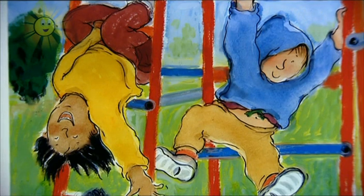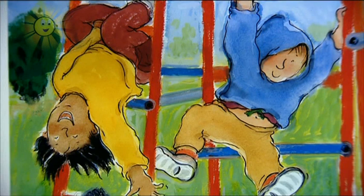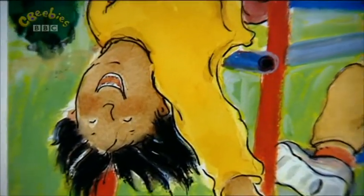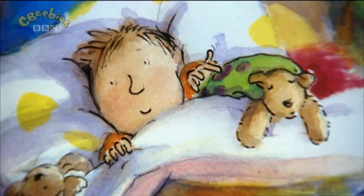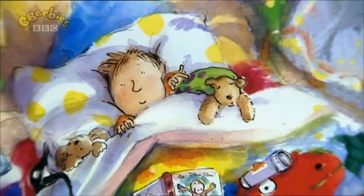William clambered and scrambled and chased his new friend. What did it matter that this climbing frame was in Tom's garden and not his? Climbing frames were only fun if you had someone to play with, and he hadn't had a friend next door at his old house. That night, William snuggled down with his teddy and looked round his new room.